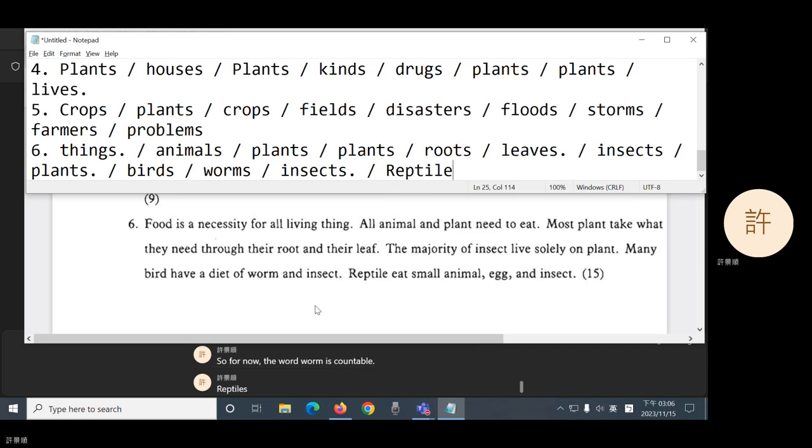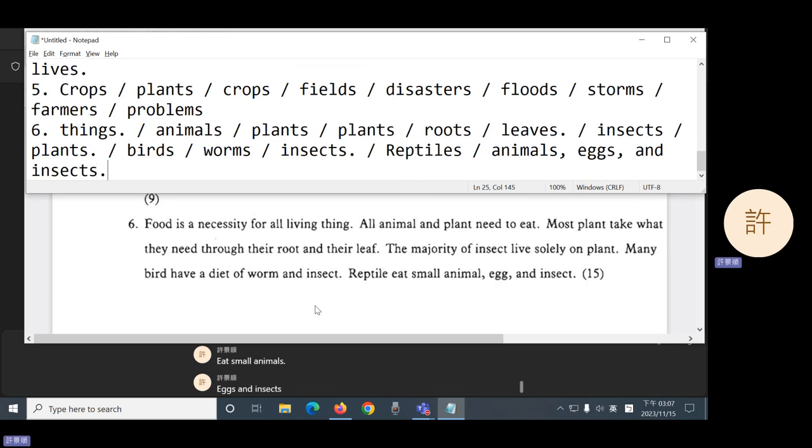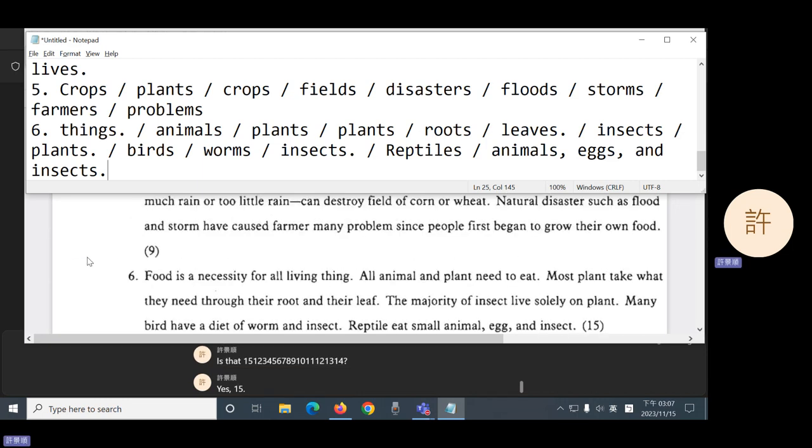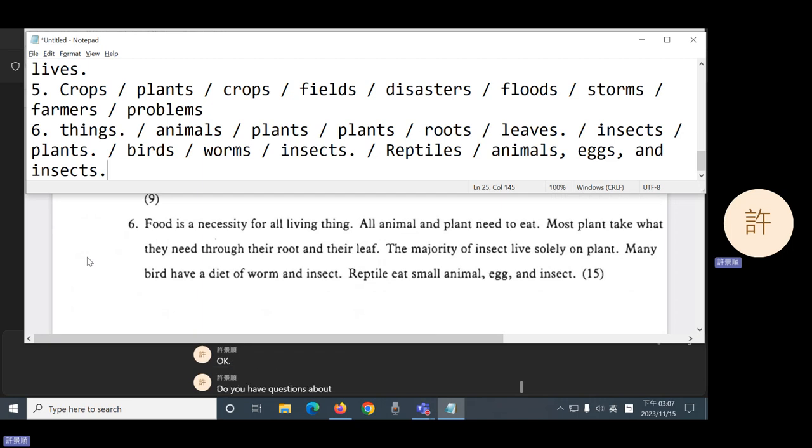Reptiles eat small animals, eggs, and insects. Is that 15? 1, 2, 3, 4, 5, 6, 7, 8, 9, 10, 11, 12, 13, 14. Yes, 15. Okay, do you have questions about this page?